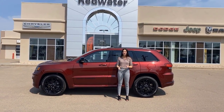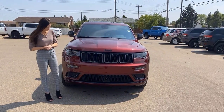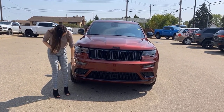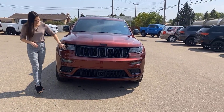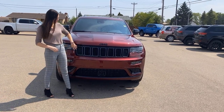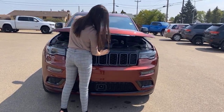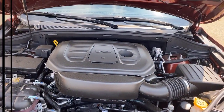This is a 2021 Jeep Grand Cherokee Limited X, so let's go take a look. Up at the front of this one, you're gonna have color match bumpers. They are the red velvet pearl. You have your built-in park sensors all along the bottom here. LED headlights and fog lights. Your LED headlights are smoked out. You're gonna have your classic 7-slot Jeep grille, your blacked out Jeep badging, and then lifting up the hood, you're gonna have your 3.6 liter Pentastar engine.